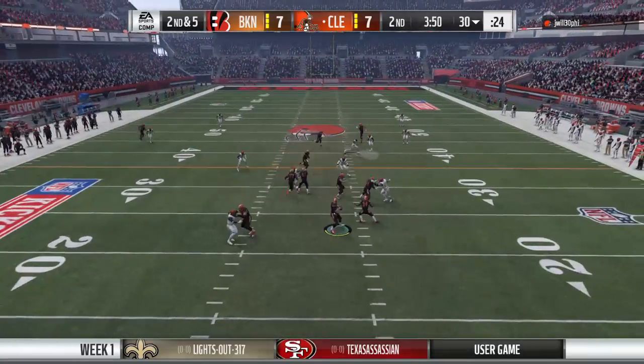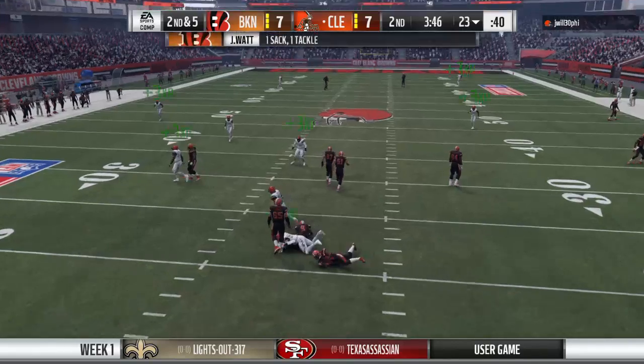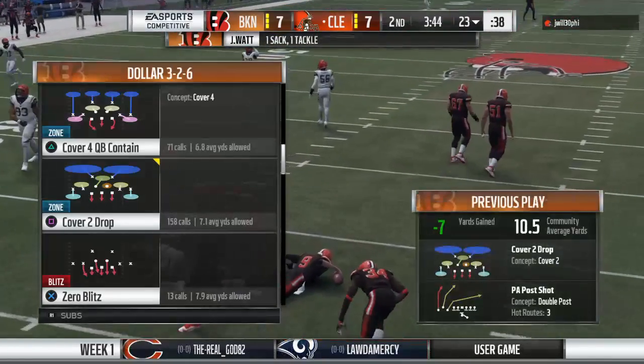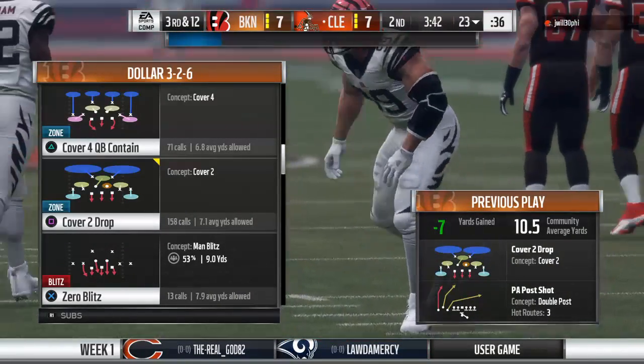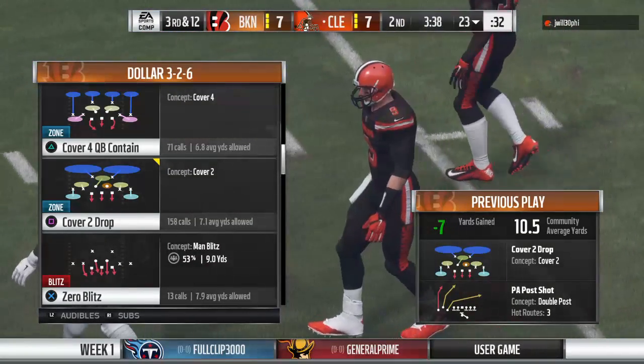They'll set up to throw. The Bengal pressure gets him that time. Down he goes. J.J. Watt in there to bring him down for a loss of 7.